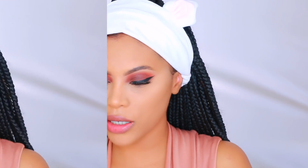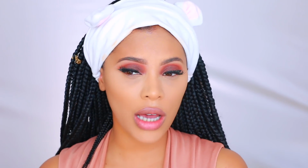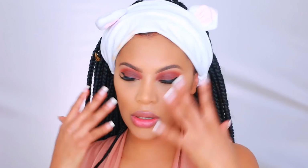Okay guys, I'm not really sure how I'm feeling about this powder under my eyes. So I just dust away the powder. You can see how it looks. I feel like the whole baking thing is not really for me anymore. I feel like my skin is just too dry for that. I think I would only use the powder maybe under my eyes, but not all over like that.